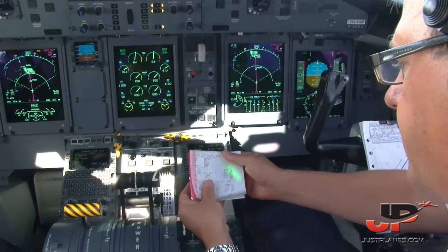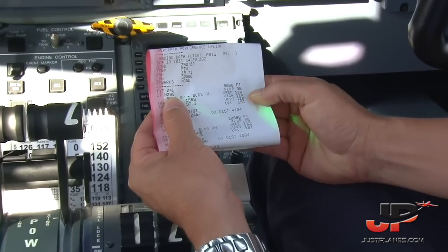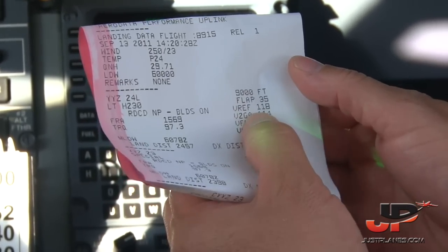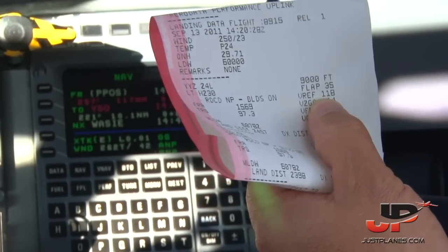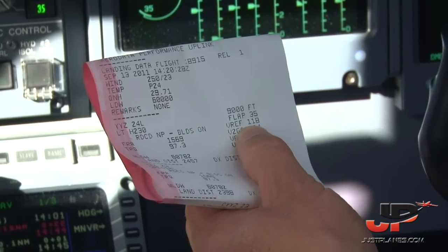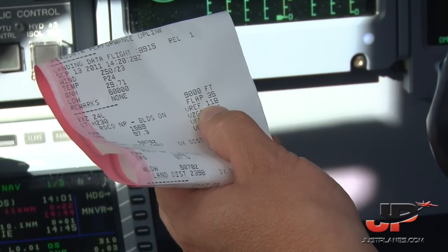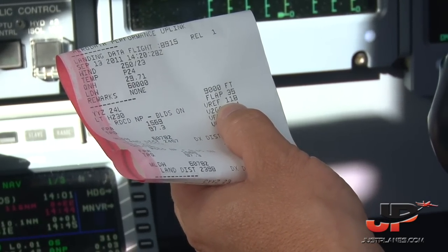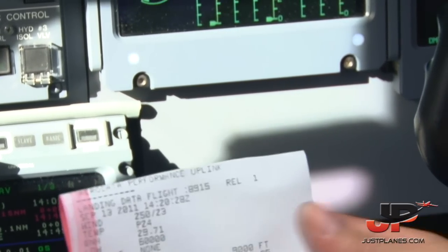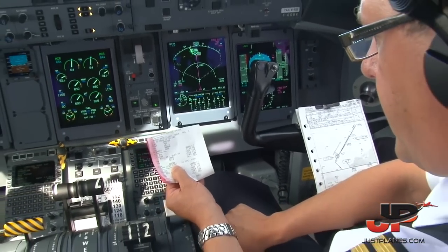So here we are for runway 24 left. Standard engine out, 230 will be our heading if there's a problem on the go-around, 9,000 feet of runway. And for flap 35, we're going to Vref of 118, so make it 138. Yeah. And 123. 123, yeah. And I've got 750 now, bug for MDA. Check. And landing distance is 2,457 feet.